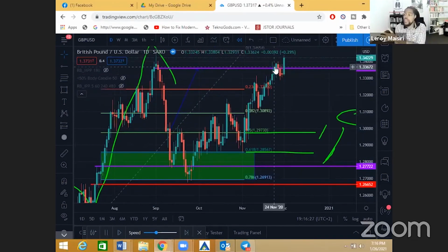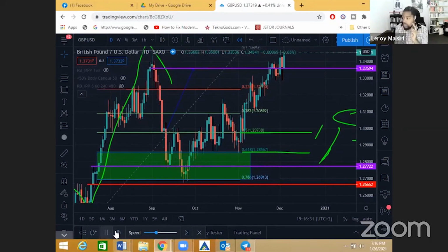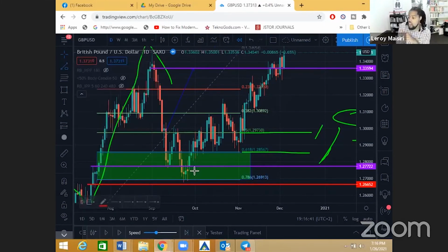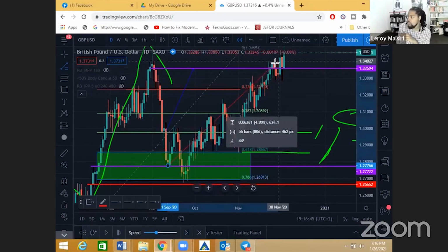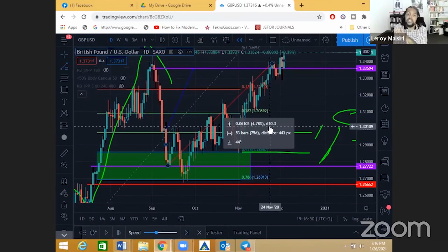So it was a 4-week trade, but the day trader that made 230 pips here hopefully kept them, right? Hopefully kept all of them and added in from my entry point to my TP point, I get 610 pips.